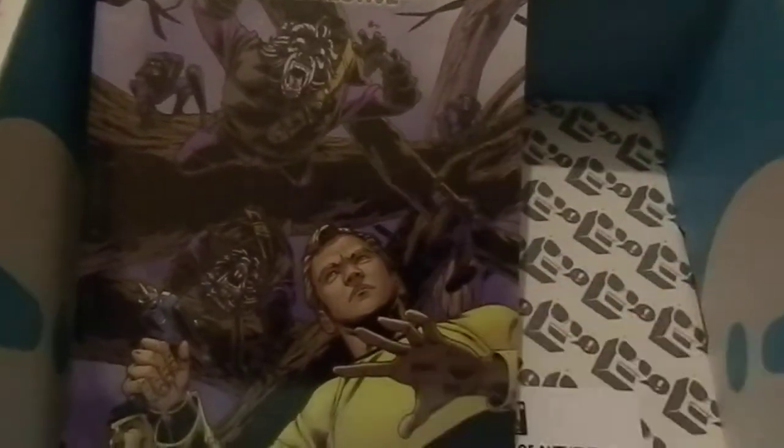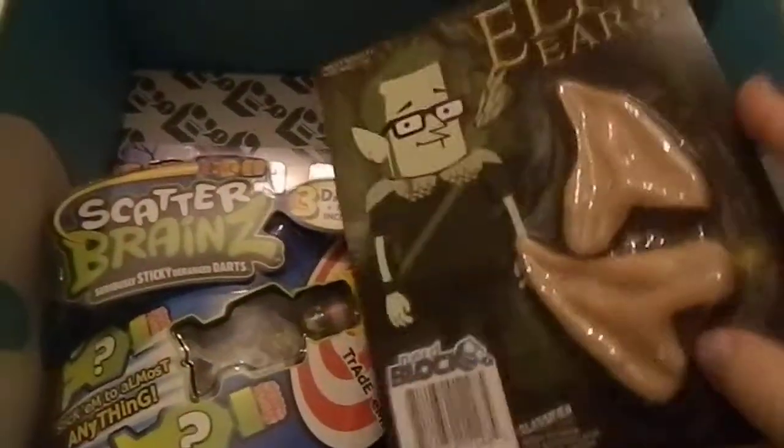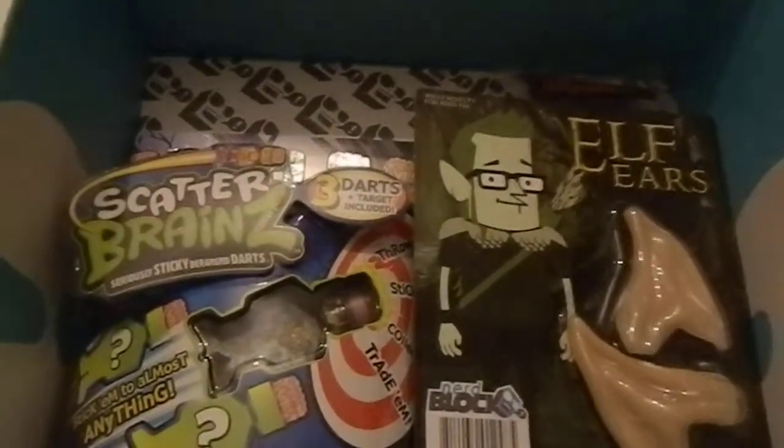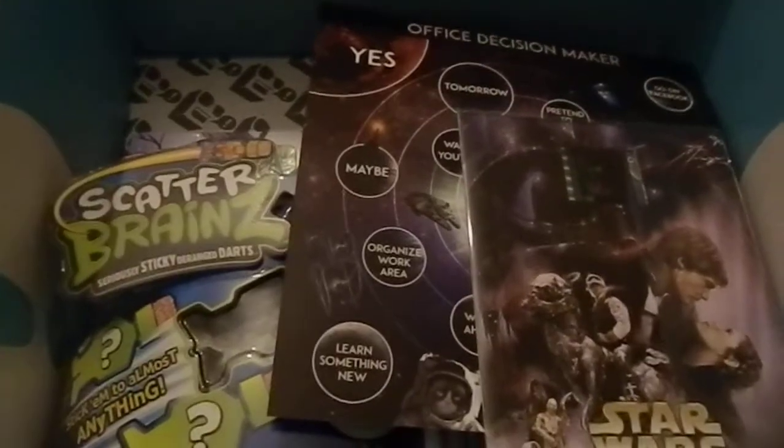Probably give it to my husband, who likes comics. So I'll show you everything that's in the box then. So you've got the comic. You've got the pen, which I will use and enjoy. You have the darts, which is probably my favourite item in the box. You have the elf ears, the decision maker, the film still, Grumpy Cat, and the Sonic screwdriver t-shirt, which my husband will enjoy. But that's everything that was in my last Nerdblock.